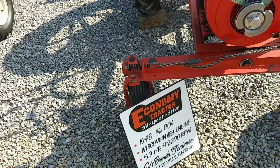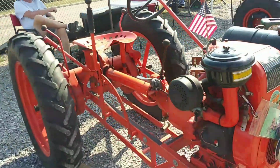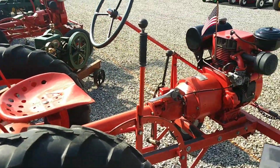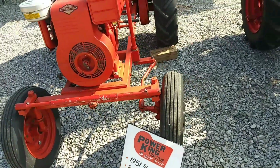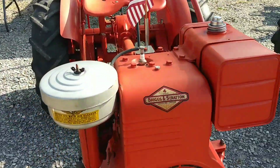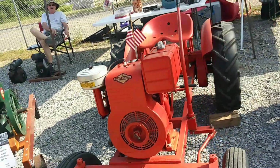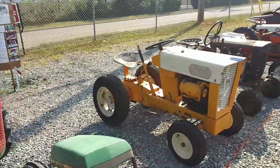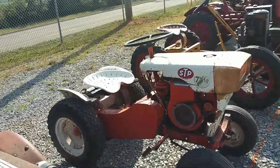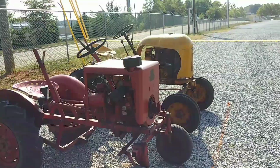This one's from 1948. 5.9 horsepower. '51 Power King tractor. It's a Briggs & Stratton motor on there. Look at that. A 4-cycle Briggs & Stratton motor. I used to mow lawns with a Briggs & Stratton motor. The thing was clunky and heavy and powerful.